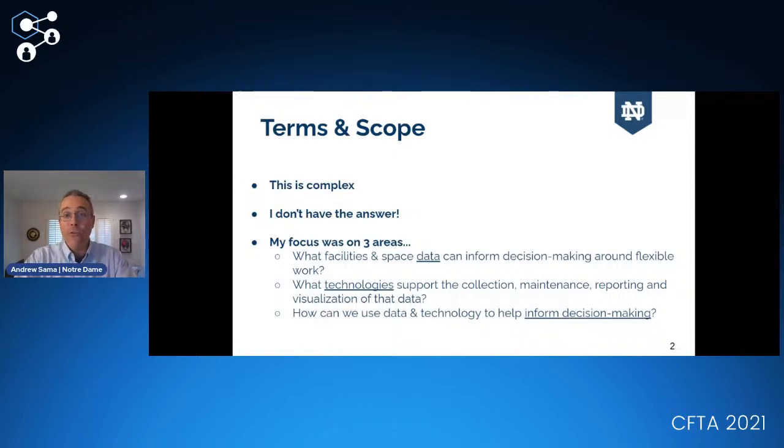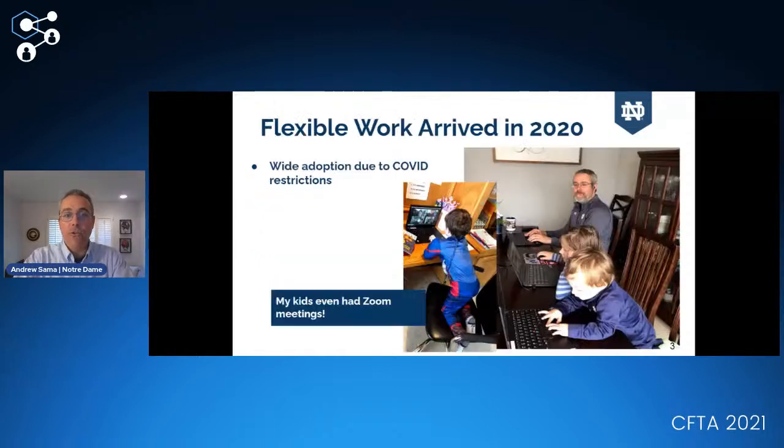What I do have for you is an exploration of the following 3 areas. What facilities and space data can inform decision-making around flexible work? What technologies support the collection and maintenance, reporting and visualization of that data? And most importantly, how can we use the data and technology that we have to help inform decision-making at our institutions? I'm going to walk through all that, but first, I want to do a little table setting.